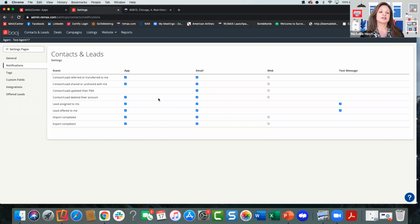The contact deleted their account. When someone signs up and creates an account on RE/MAX.com, they have every opportunity to go in and cancel or delete that entire account. You will be notified that they've done so, but that will not remove them from your CRM. Again, this is another opportunity to reach out to them to find out what's going on in their life, and hopefully they didn't buy a home already with someone else, or maybe they just aren't getting what they're looking for there, and you can be of greater assistance to them personally. If you're going to import and export contacts, you can get notified of that too. All right, we'll move on from that.